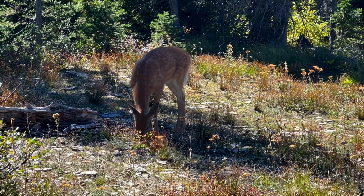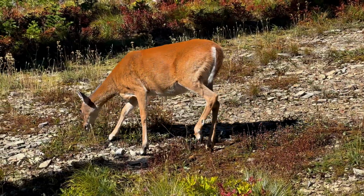I'm so bear conscious out here. My first sight of wildlife, and I'm like, oh no, a bear. I'm ready to pull out the spray. Just deer, just deer.